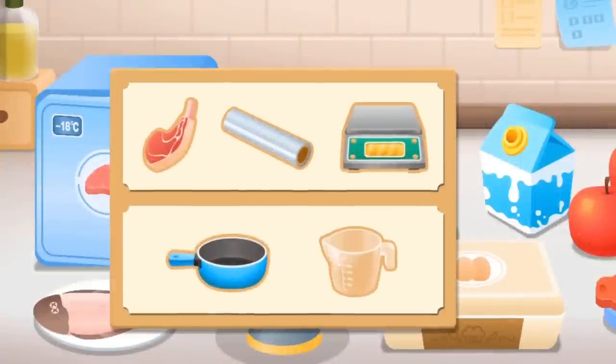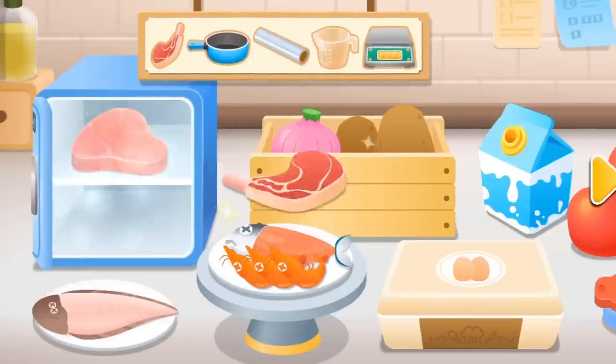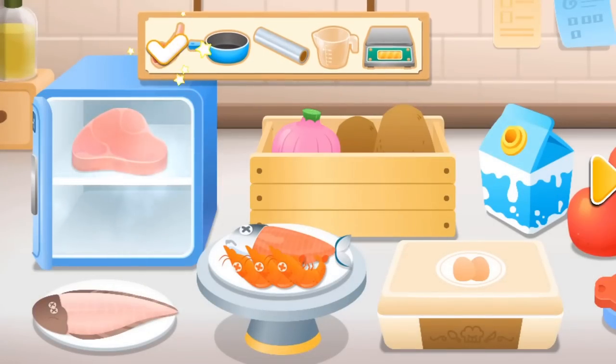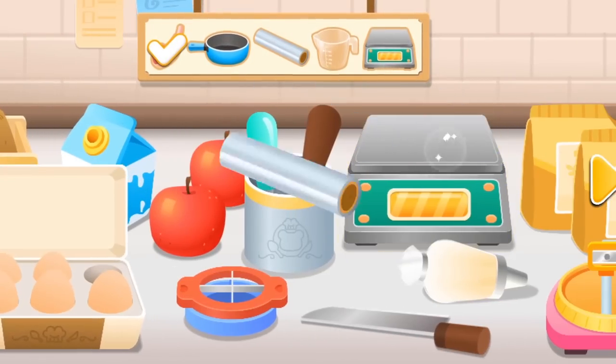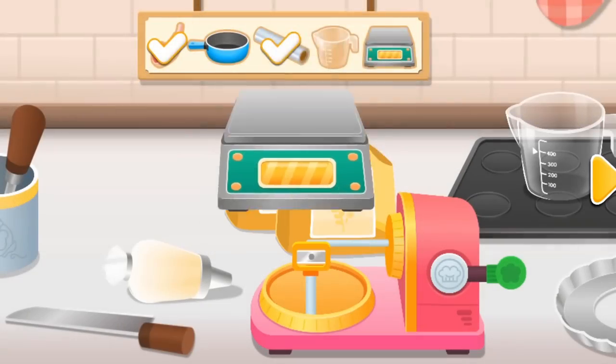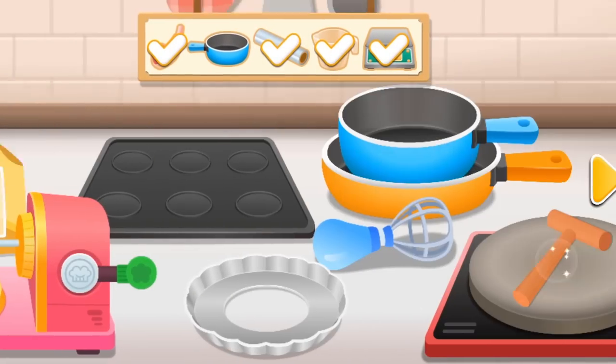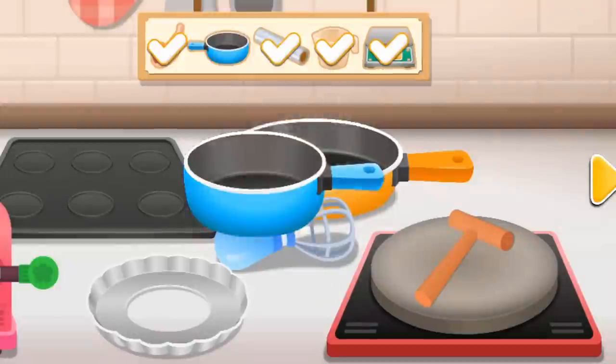Entree, grilled lamb chops. Choose the things you need. Lamb chops. Tin foil. Food scale. Measuring cup. Small saucepan.